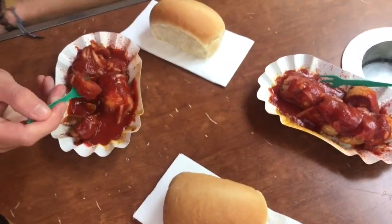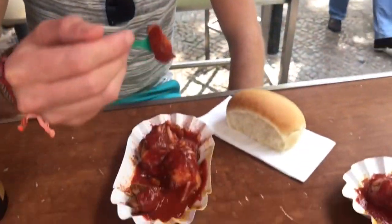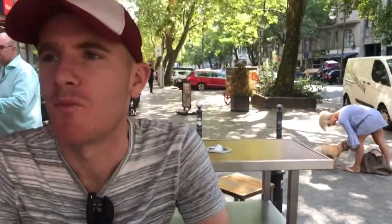Having our first currywurst. No pressure. This is not the original one. Okay. What's the verdict? Is it spicy? It's got a tang to it. It's good.